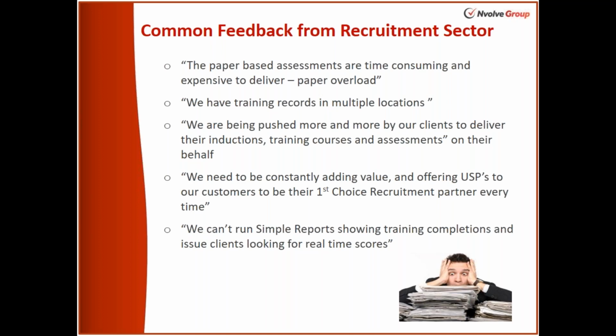Essentially, we have training records in multiple locations. You're being pushed more and more by your clients to deliver their induction training courses and assessments on their behalf. Again, there's more demands that are placed upon them in terms of the training modules that are now required by the temporary agency provider. We need to be constantly adding value and offering unique selling points to our customers to be their first choice partner every time.